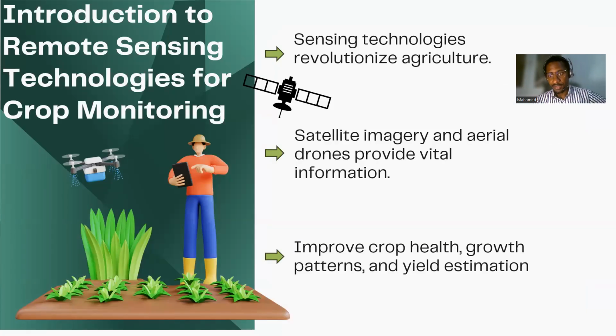Sensing technologies are changing farming for the better. They give us a new way to monitor, understand, and control how we grow crops instead of guessing how we do it. Right now we can use satellites and drones to get clear, real-time information about our fields. Basically, these technologies help us see how our crops are doing and predict how much we'll harvest more accurately. This not only makes farming more efficient, but it will also help us better understand and care for our environment. As we go through this presentation, you will see how these changes are making farming smarter and more sustainable.